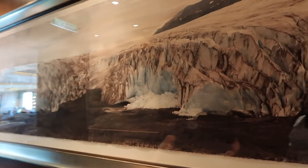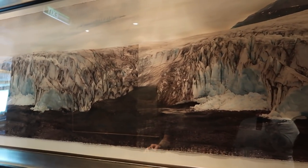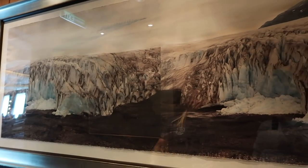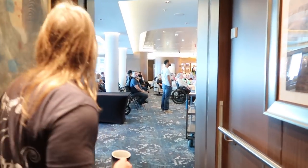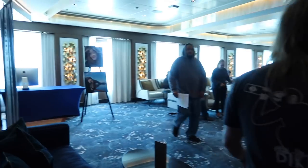Oh, I haven't even seen that. We haven't even seen that, but we saw it yesterday, you guys. It was so beautiful. Day before yesterday. We saw it the day before yesterday. Yeah, and with our own eyes. But to hear the sounds and watch it crumble, as it cracks and falls into the water, that is amazing. It really is.